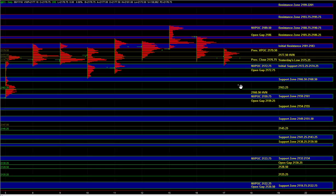So in the overnight session, ES tested below yesterday's low, found responsive buyers, and quickly returned back above 75 quarter. At this point, heading into the open, our short-term bias continues to be fairly neutral, and we are going to be watching yesterday's low at 75 quarter and the initial support zone at 72 quarter, 74 quarter off the open. That's still an area where responsive buyers can be active.